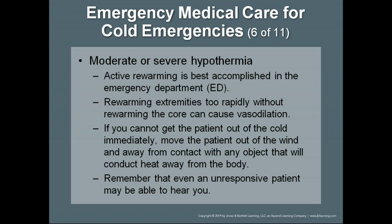If you cannot get the patient out of the cold immediately, move the patient out of the wind and away from contact with any object that will conduct heat away from the body. Remember that even an unresponsive patient may be able to hear you.